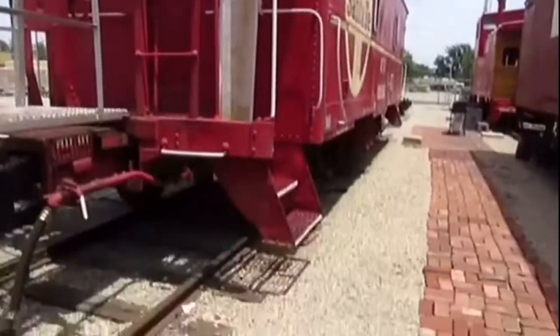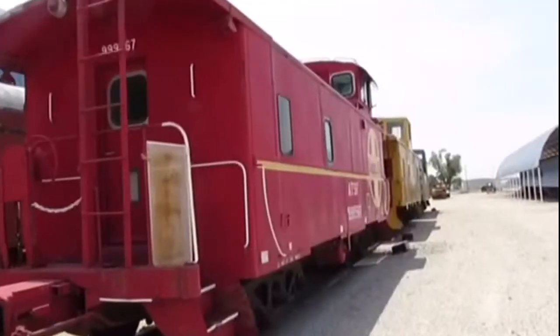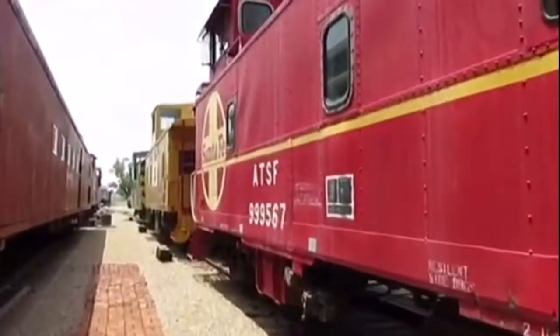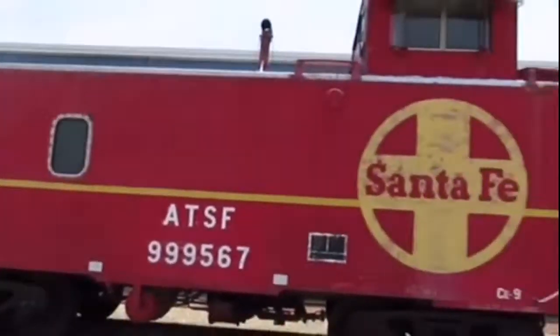Then later, Atchison, Topeka, and Santa Fe 999-567 was retired and then came to be part of the Railroad Museum of Oklahoma in Enid, Oklahoma, where it is today. And also, it is even used for the Caboose Excursion train as well.